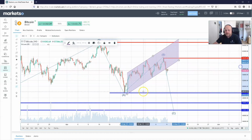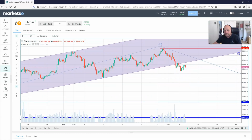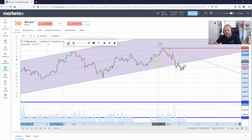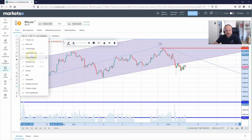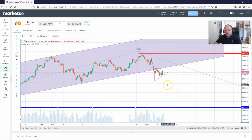This is the channel which we've seen since the 23rd of April until the 10th of May. So almost 2 weeks of positive price action, and then we stalled at 60,000. And now we've broken out of this channel, and we're hovering just outside the channel, around the supportive areas here. So for me, this is forming a little bit of a bearish flag formation, so we've got to be a little bit careful here. We can see that just by drawing these few lines in, it's a bearish flag or pennant.